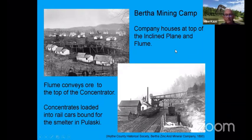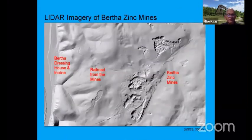And once the ore got on the train, it headed about 30 miles away to Pulaski, Virginia. And I'll show you some pictures of that in a minute. But I want you to see here immediately, this shows you again LIDAR. On the LIDAR, these pits are intensely forested over, but you can see them jumping out. And in the parts, you can see these little bumps down here. This is some of the piles left by the underground mines. And then you can see the pinnacles sort of sticking up, even on the LIDAR, from the larger surface pits.